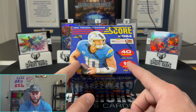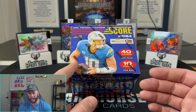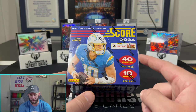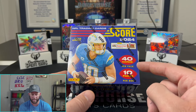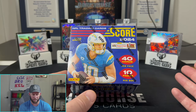This is a product right now on Panini's site that's like $215, probably closer to $240 once taxes, shipping, all that stuff gets accounted for. And you're going to get a lot of cards out of one of these boxes. 400 cards to be exact. That's 40 cards per pack, 10 packs per box. The first 20, 25 cards are all base, so you can kind of just fly through those.